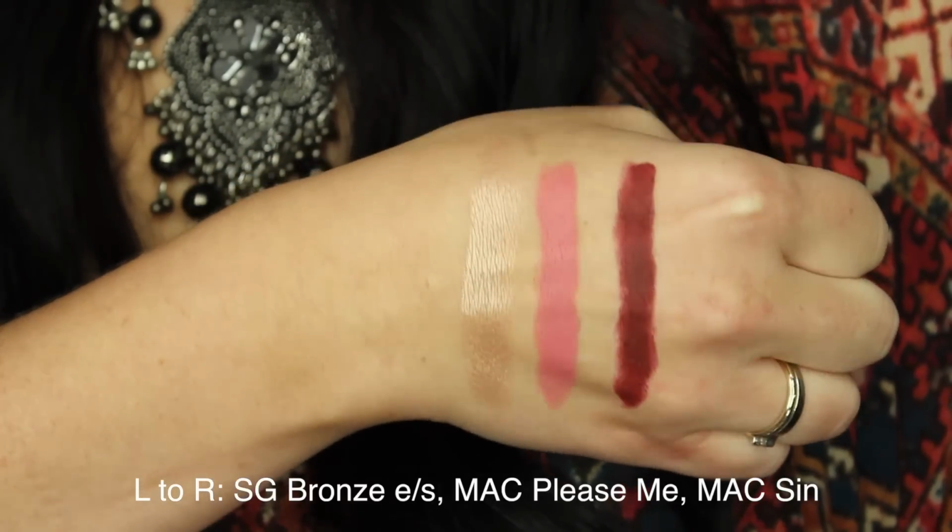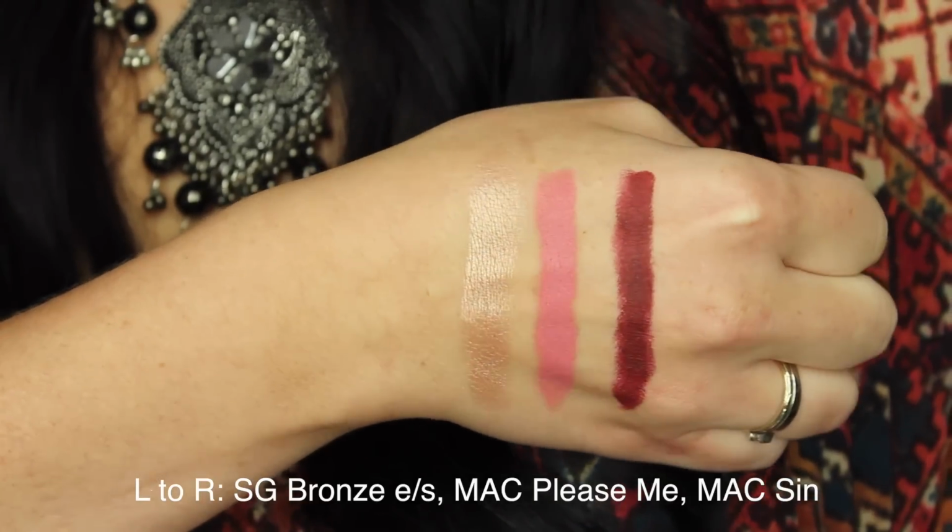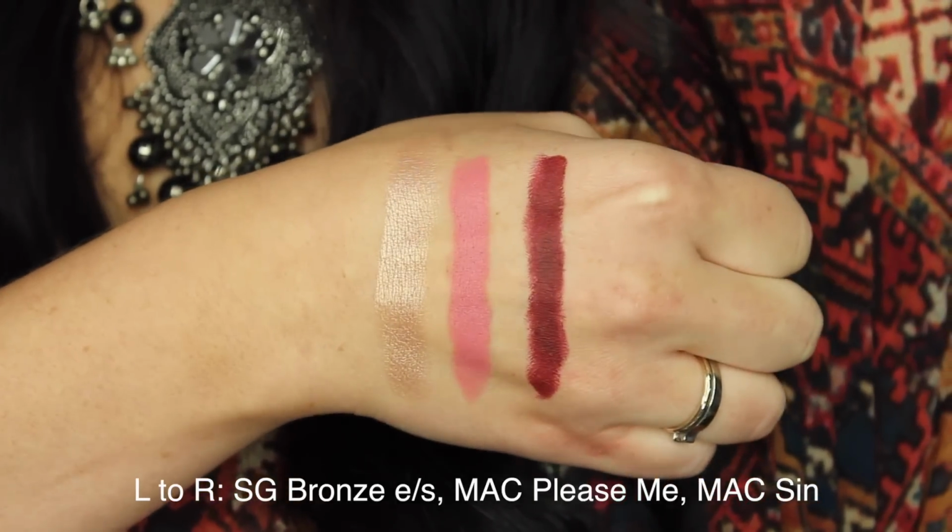And then another matte shade by MAC is in Sin. I told you guys I would have this in my next favorites video, if you've been watching my tutorials. This is perfect for fall. I just love deep vampy lips, and I think it looks really flattering on me. So I've just been rocking the dark lip trend, which is always going on for the cooler months. But yeah, I just love Sin. It's a little bit deeper than Diva.